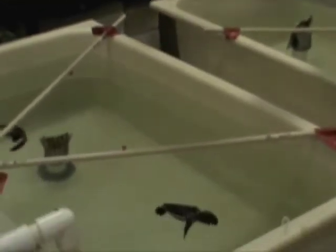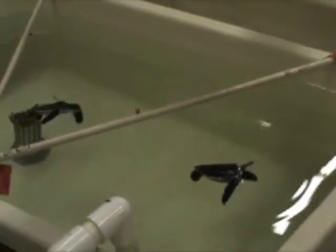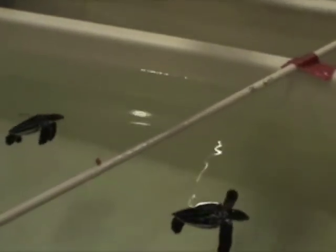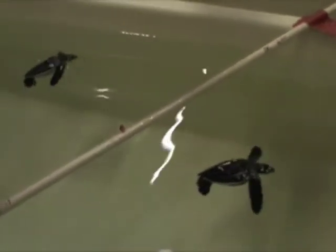Over here are a number of different leatherbacks. The turtles in this portion of the lab are still in quarantine. They hatch much bigger than the other species. Oh, look at that. You won't see these anywhere in the world.